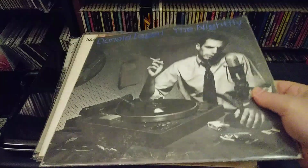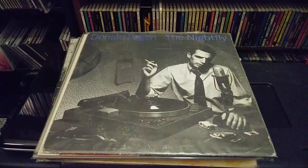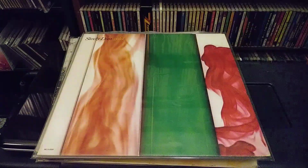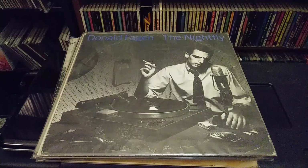And finally, here's Donald Fagen's solo album from 1982, The Nightfly. This is a stock Warner release, nothing really special about it. Pressed sometime probably in the 1980s. And all of these are in really good condition. So I showed you all that just to kind of drive home the point that I'm more than a casual fan. I am a Steely Dan super fan, to be exact.